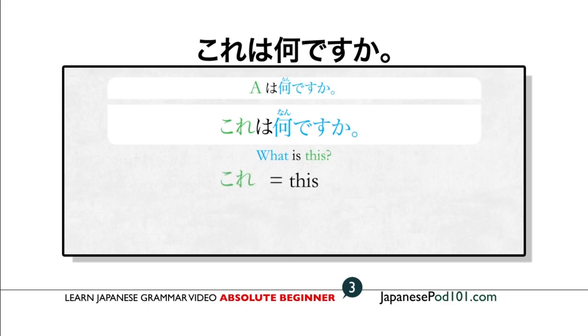All right, we have this, but what if I wanted to talk about that? You mean that one over there? I mean, that thing that's right there within your reach. That would be それ for you. Sore means that, close to the person you're speaking to. And how about that thing that's way over there?